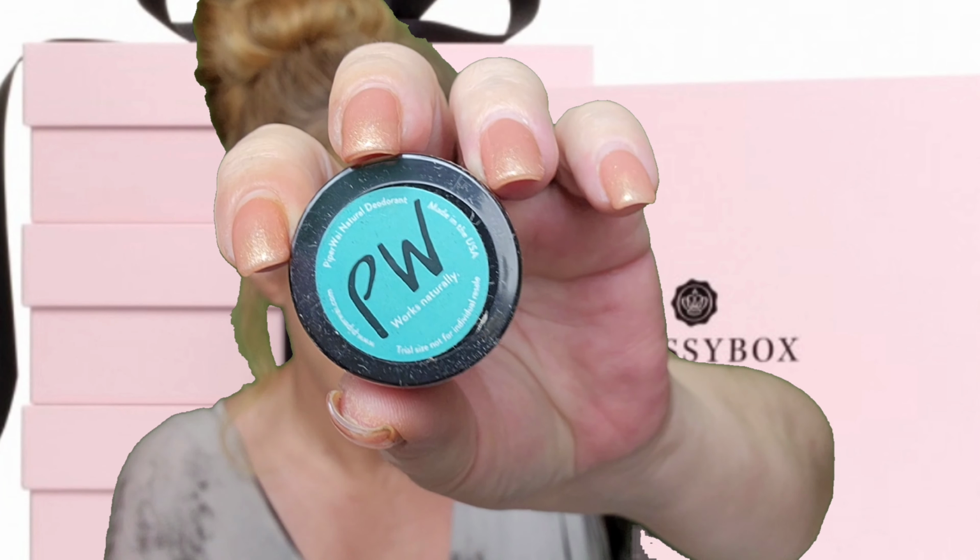Okay, and here's the next thing. It's from PW, Piper Way. And this is a deluxe mini. And the full size of this retails for $13. And this retails for $6. And it is a natural deodorant cream. I'm curious to try this. I've tried a couple products that are similar to this, like a deodorant cream, and I just wasn't a big fan. So, I don't know, maybe I like this one more.